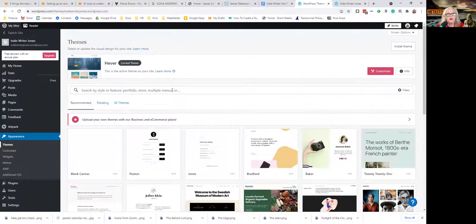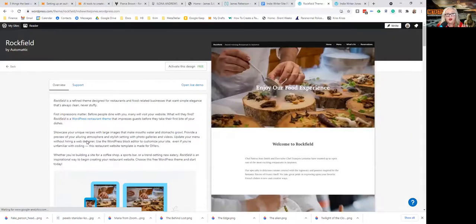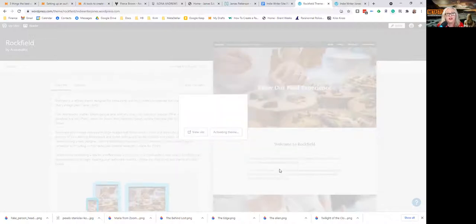Okay, and we're going to search for Rockfield. And we're going to pick the Rockfield theme. We're going to activate this free Rockfield theme. We're going to just switch the theme, preserving my content. I don't have any, but it's good practice to have. And I'm going to activate Rockfield.